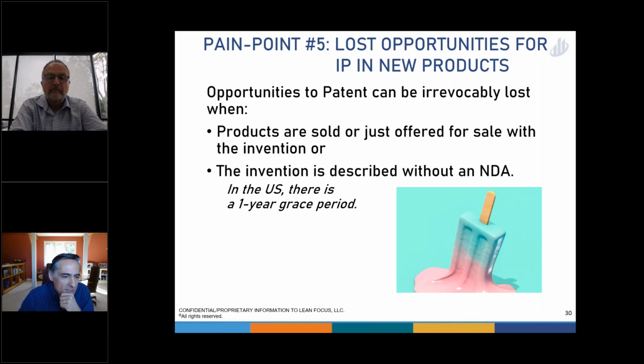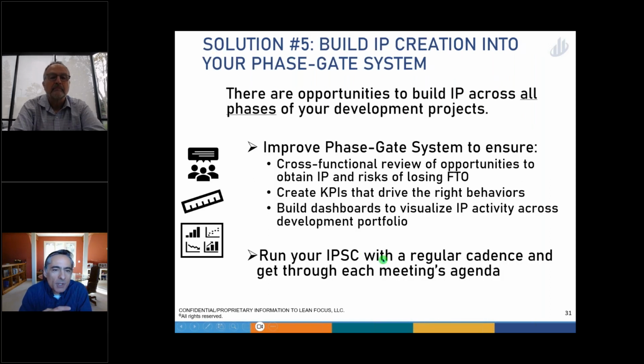So solutions here, if you go to the next slide. Obviously, we talked about this, build IP across all the phases of your phase gate or development projects. Improve your phase gate system to ensure that you get this cross-functional review of your opportunities at every phase. Another really important point is create KPIs, key performance indicators that drive the right behaviors, and build dashboards to visualize your IP activity across your development portfolio.